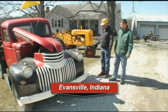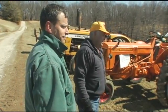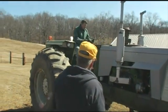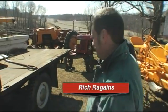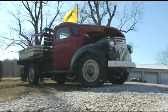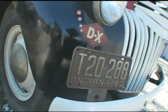On this episode of Tractor Fanatic, we'll finish up our tour of Mike Thomas's Hillbilly Farms in Evansville, Indiana. Now what about this babe right here? This one's got to have a story to it. This particular truck came from a place called Leopold, Indiana, up by Tell City.